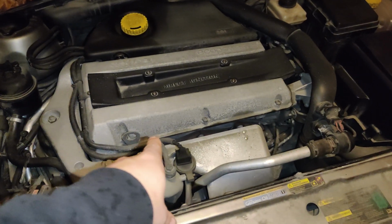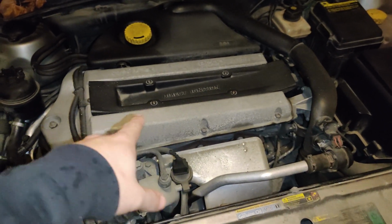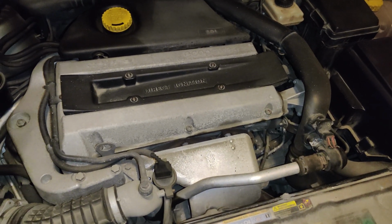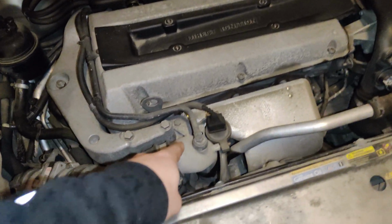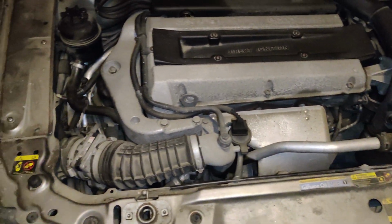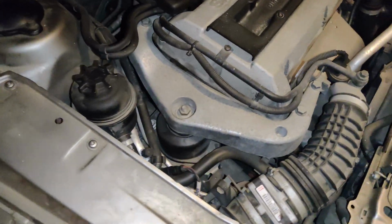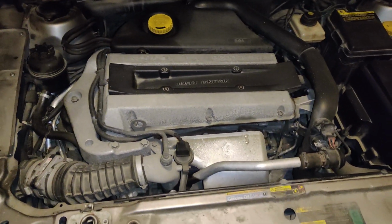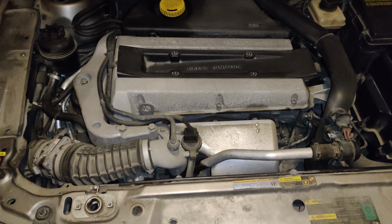This is the newer generation engine. It's actually a very weird engine because it uses the old crankcase ventilation that has the silver top. I don't know what year this is. Anyways, this has a massive oil consumption problem and it doesn't leak.